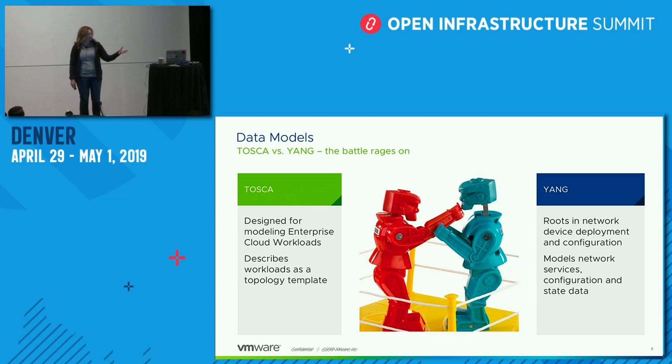Should my data model be Tosca? Should my data model be Yang? Tosca traditionally comes from a more cloud-based approach and was originally embraced by CI/CD and DevOps clouds to help automate those deployments. And it's very well-versed in cloud technologies, not as well-versed in network technologies. And so successful deployments of Tosca models have had to extend those models outside of what's currently standardized in order to be effective in a telco cloud.